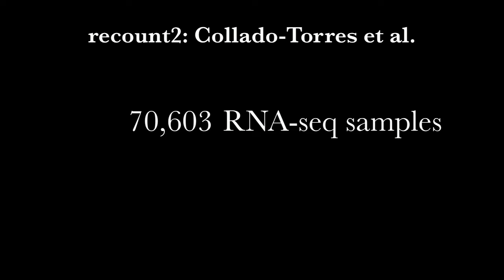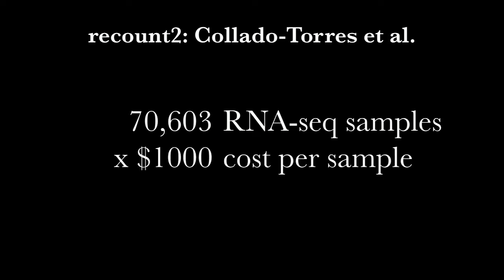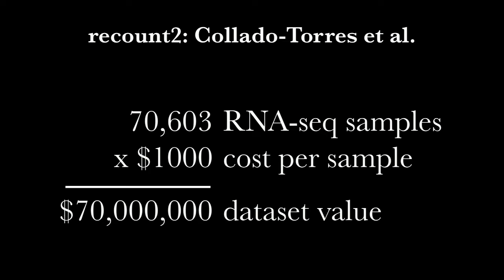In this case, we downloaded 70,000 RNA-seq samples that Jeff Leek's group had used RAIL to reprocess. If you just want a back of the envelope what it would have cost for us to generate these samples at Alex's, we guesstimate that this would have cost about $1,000 a sample just in terms of sample handling costs. And so in total, this data set, in terms of value to us, we thought was about a $70 million data set. And if you think about the scale of Alex's, that's a really valuable resource to just have at your fingertips with an internet connection.